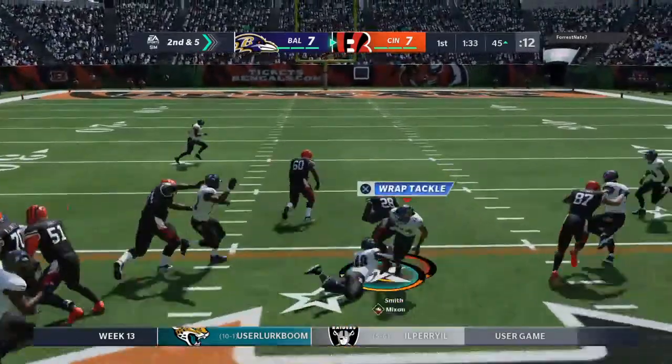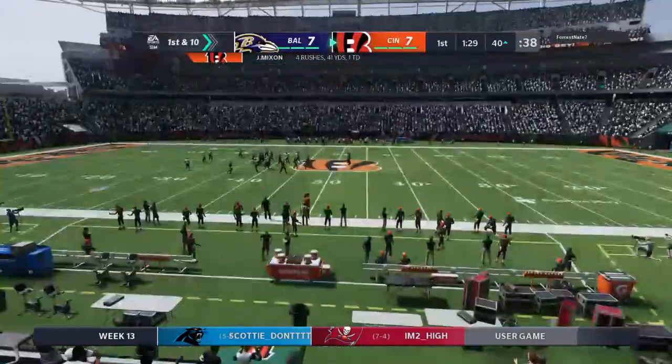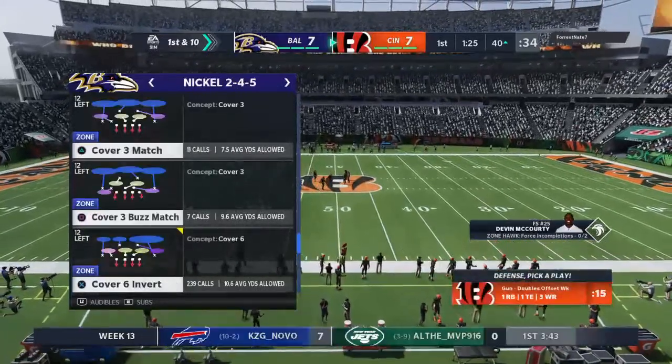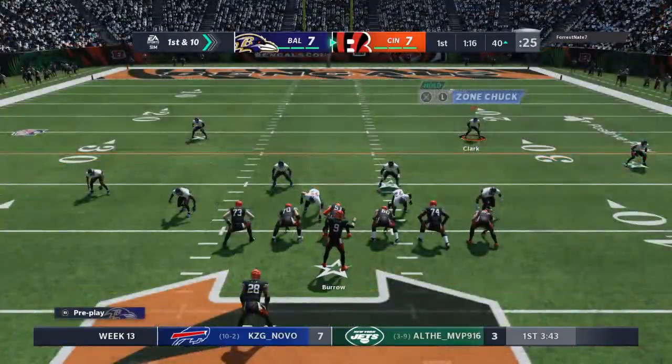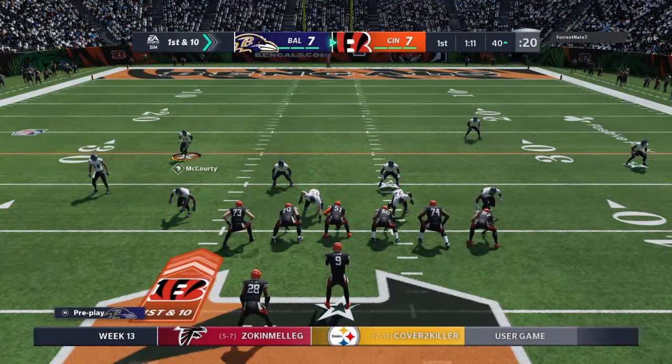Burrow going to give this to Mixon, and he's going to be down close to a first down at the Ravens' 40-yard line. 5 yards on the play there as the drive will continue. Last week, of course, the great performance, over 200 yards. He still wants to be fed. And they should. That's exactly what you should do.